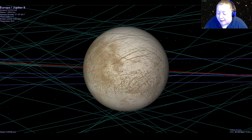And that's why we have lots of new missions that are in the works to go to Europa, study it more, and eventually land on it and explore that ocean below. And I really want it to happen in my lifetime because I want to know that there are alien fish on Europa. I have to know.